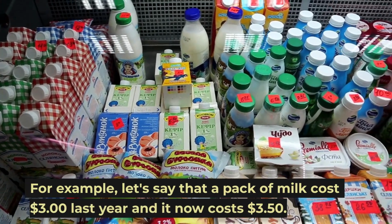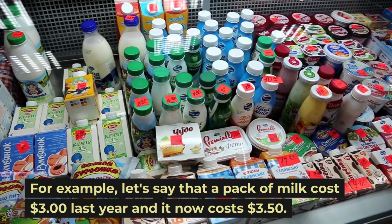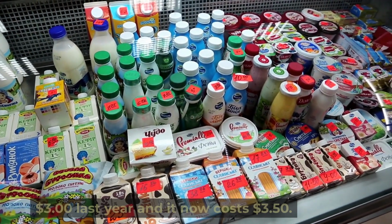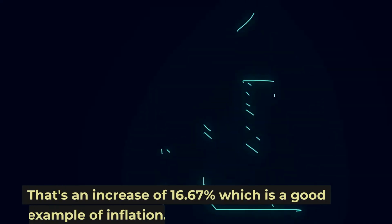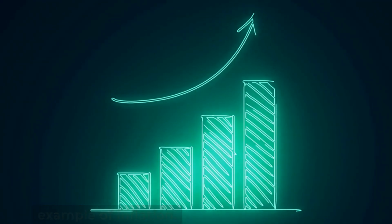For example, let's say that a pack of milk cost $3 last year, and it now costs $3.50. That's an increase of 16.67%, which is a good example of inflation.